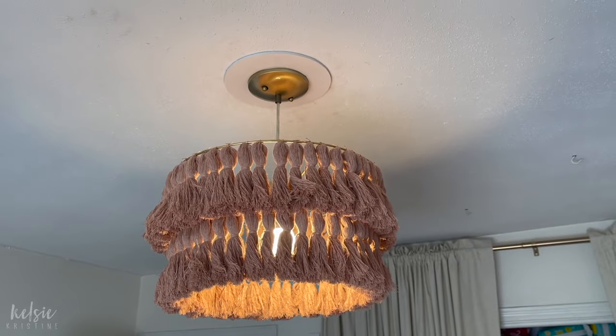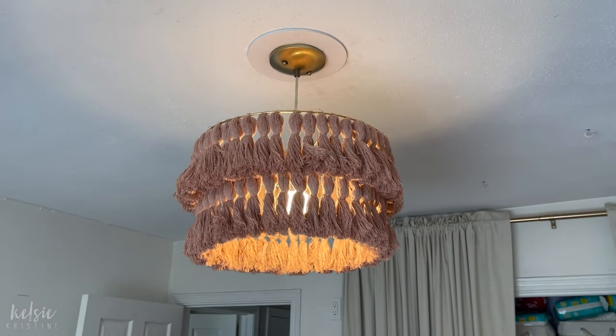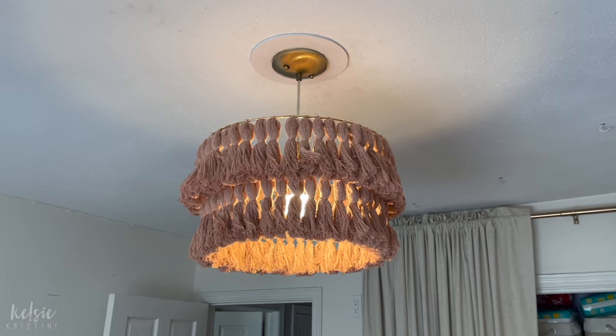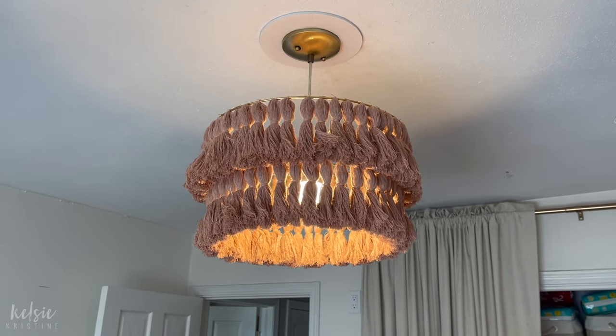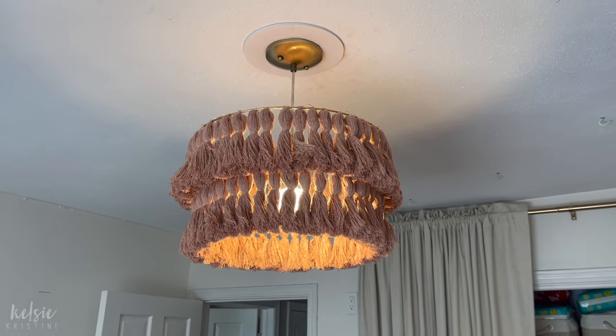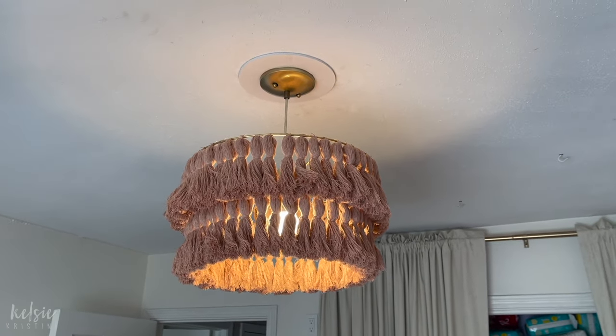Placing this light today. Don't mind the fingerprints on the ceiling. We still have to clean those from Connor installing, but here's the after. You have to brush out the tassels too, and I have to even out some of them on this side, but I love how this turned out. It comes in either 2-tier or 3-tier, and this is in the blush. Also comes in a cream too.